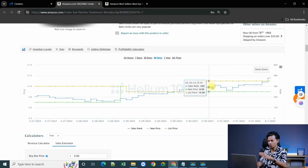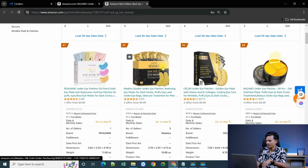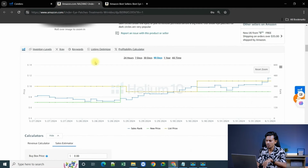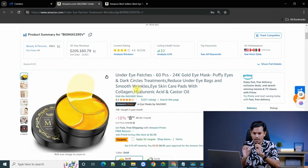They go to their regular price, like $8, with the list price at $10, and they keep the same momentum here. Their ranking is still kind of stable, not much change. Right now, at their regular price, they're making all the profits. They're selling around 22,000 units in a month at the same price, and the amount of profit they're making is huge. So now here's the thing.